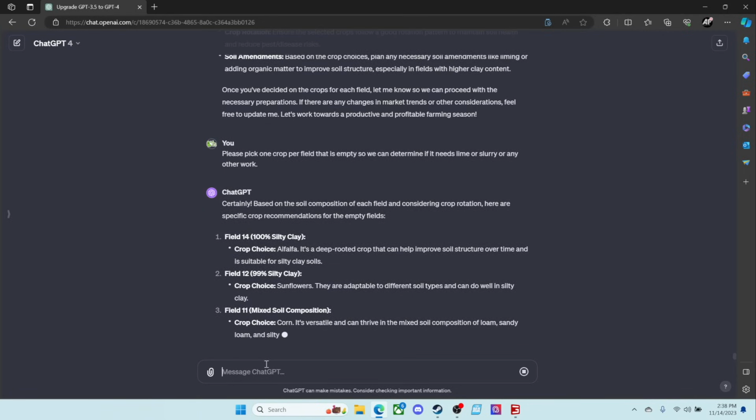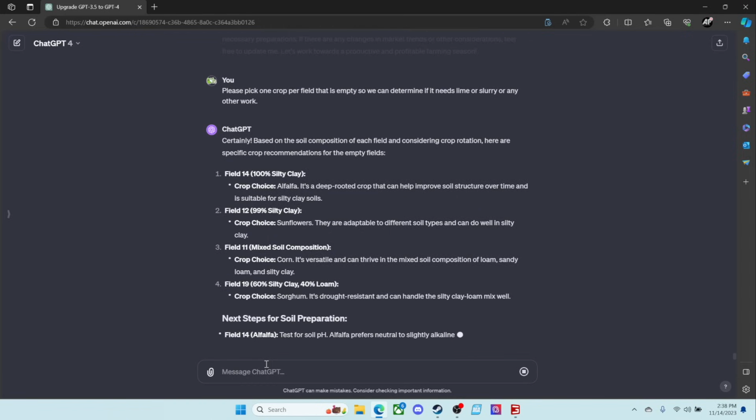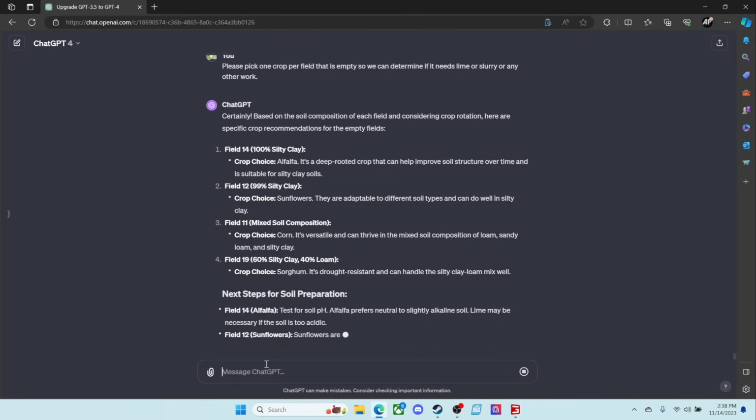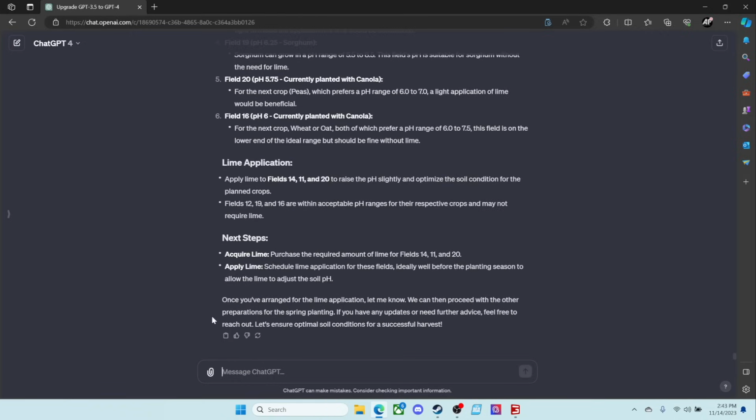The AI literally did choose to do alfalfa in 14. I did not tell it to do that. It has made all of its choices its own. In 12, we're going to do sunflowers, 11 corn, 19 sorghum, and we currently have canola in the other 2 fields. And just like that, we have a plan.